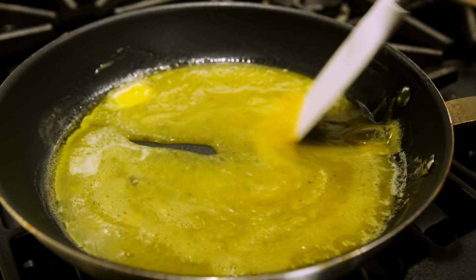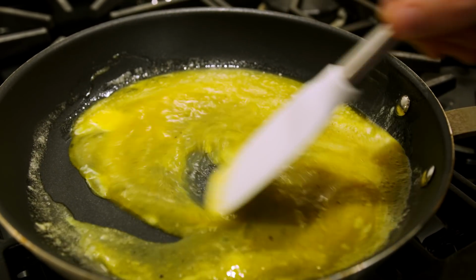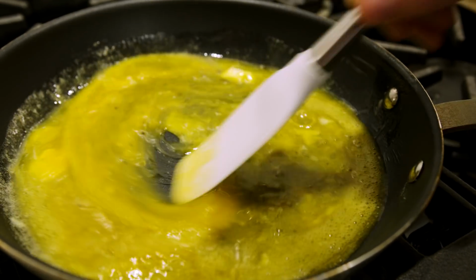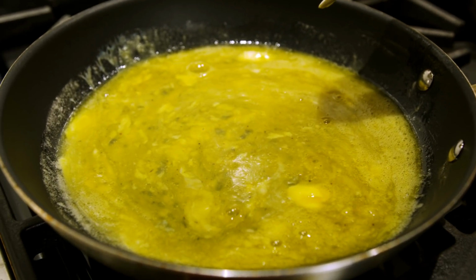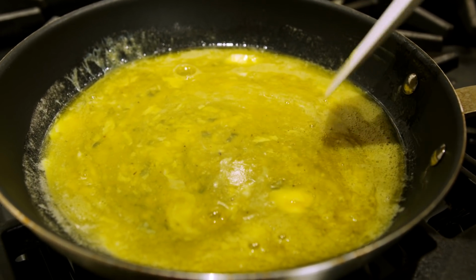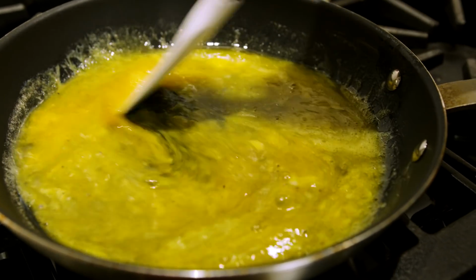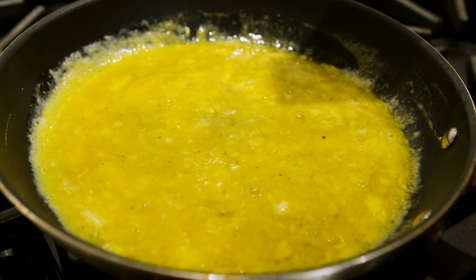At this point, it is just a lot of babysitting. You can see I'm immediately moving the eggs around because I don't want them to set. I like my scrambled eggs to have a nice small curd, and I like them to be nice and moist. So what I'm doing here is I'm letting it sit for about 5 seconds, and then immediately I'm going in and I'm just kind of moving those eggs around. That way I'm not getting those big curds and I'm not letting it set too fast. I just repeat the process for another couple minutes.